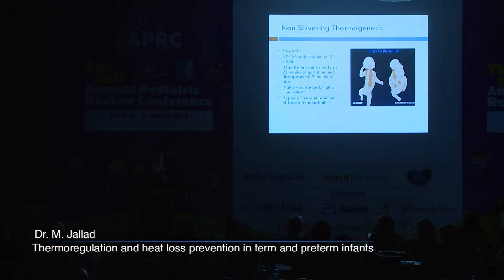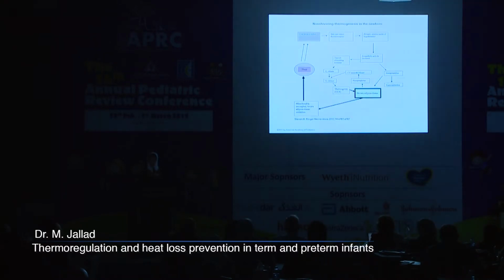It's highly vascularized tissue, and just remember this mechanism working in a healthy baby. But if we have an extremely low birth weight baby or a baby who is sick, those babies who are subjected to hypoxia, this mechanism won't work fully. So the brown fat metabolism will produce norepinephrine, there will be a thyroid surge and thermogenin release. All will work in the mitochondria for uncoupling phosphorylation to release heat and warm the baby for a little bit.